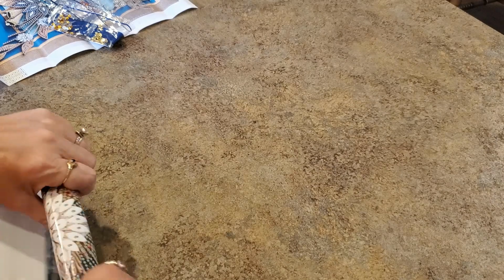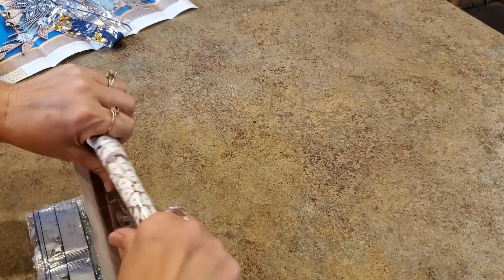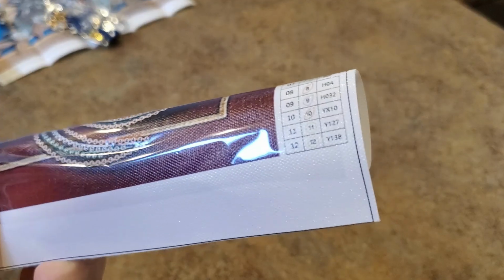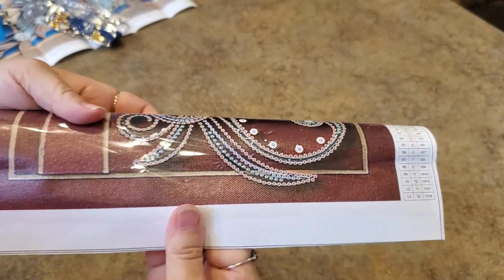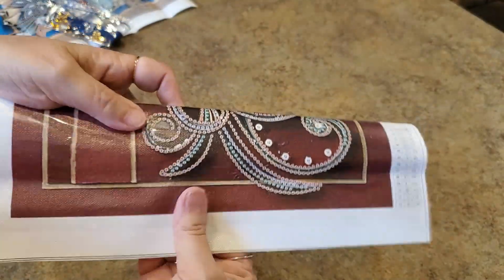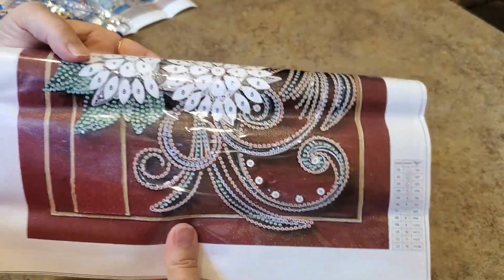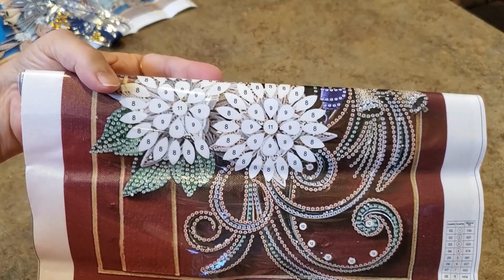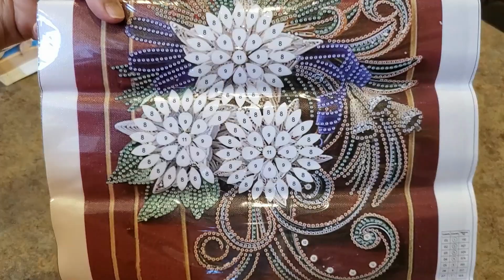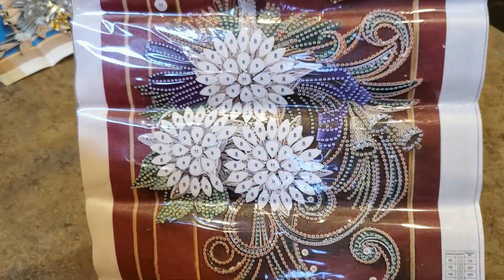These are all 30 by 40s. This one has a lot of background color. Bright and bold. It's bright and bold, okay? It's got 12 different shapes. Look at that. It is like cranberry rust color. It's pretty. All right, we get these big flowers. Look at those. Look at the special drills on those. And there's, what, 3 flowers? We got some bells. We got another candle.